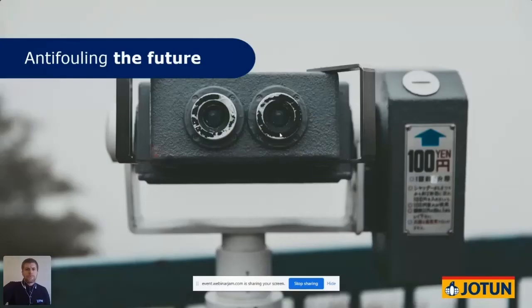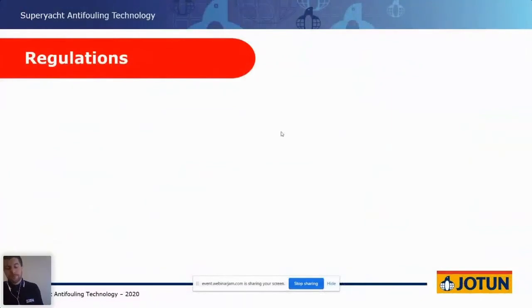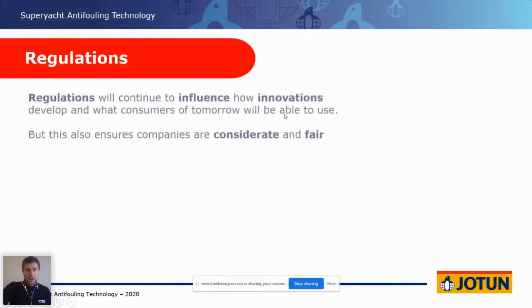Okay, so we're going to touch very briefly on antifouling in the future. As I said before, this is a heavily regulated area. Regulations are key to development of products. It has an impact on what we are able to bring into market, and it will continue to influence the innovations from manufacturers and what we're able to bring. So it's important that we are close to the regulators, that we understand what's coming, and that we can have some form of discussion around that and an opportunity to present our side of things.